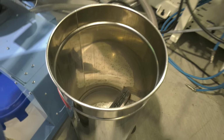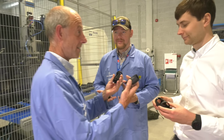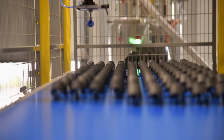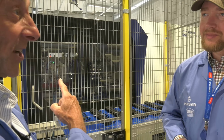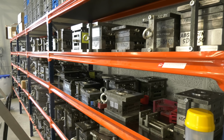So we go from plastic pellets to things like this. And I love manufacturing, but you've got a machine here which produces a wide variety of plastics. And you just explained to me that the plastic on the inside is a different type of feel to the one on the outside. Yeah. So that's one hell of a clever machine, isn't it? It is. It does the multi-component molding. Yeah. And all the dies for that are over there.